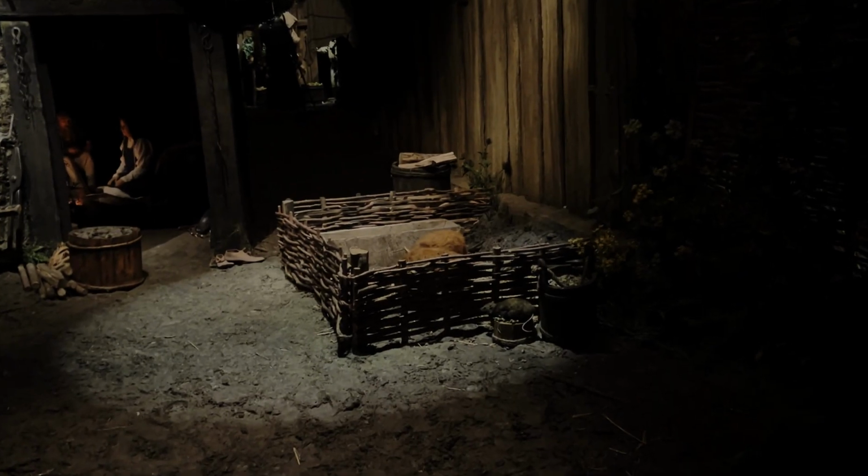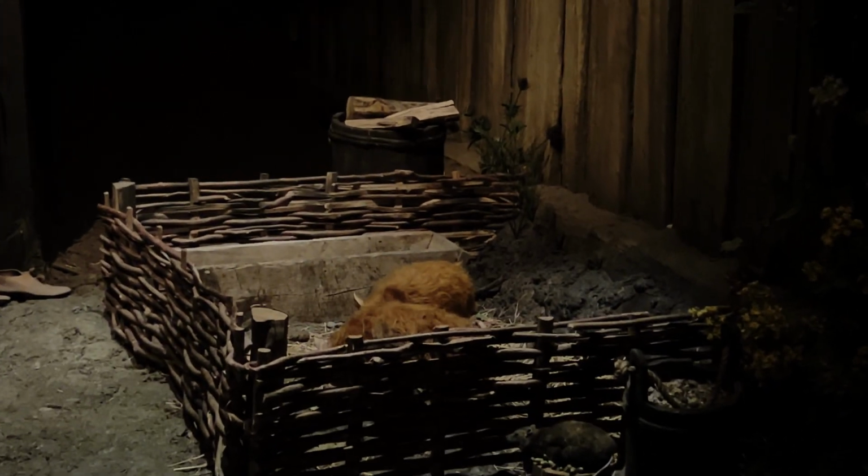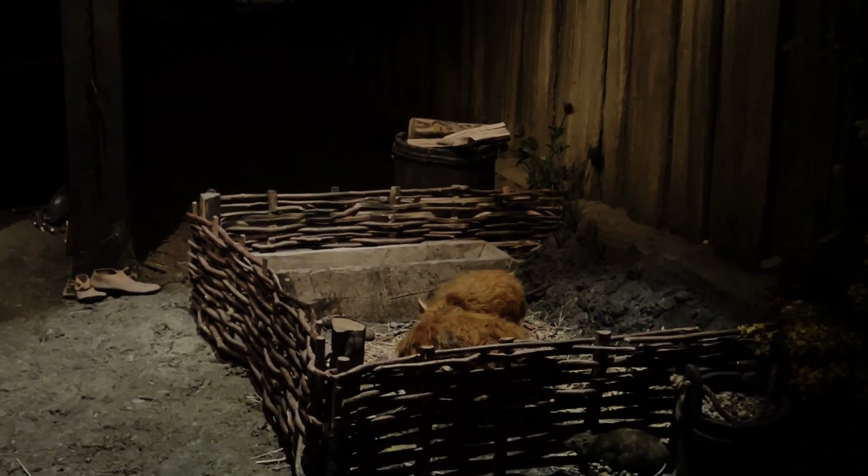They're quite short and have a long snout like a whale. Pigs eat almost anything, so it would have been a great way to turn household waste to meat.